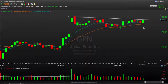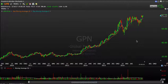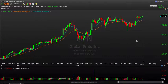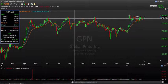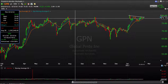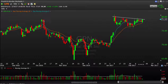So GPN, this is the first one. If we look at the weekly chart real quick, we're at all-time highs. It's been in a monster uptrend since 2012, 2013. If we go back to that daily time frame, you can see we're bumping up against this trend line right here, which is on the door of all-time highs. $78 was long-term resistance for almost a year's time. We are above $78, but you can see the $79 and $80 area has been sort of troublesome as well. A couple of stints above there in the past.